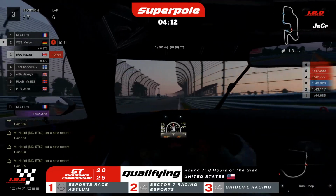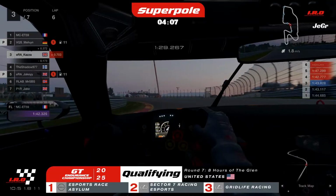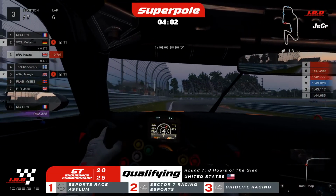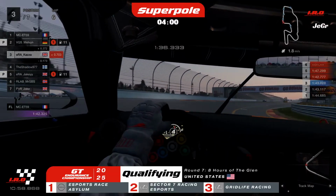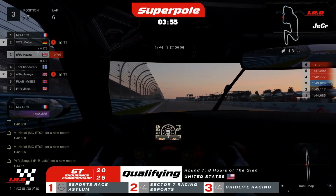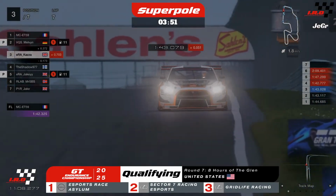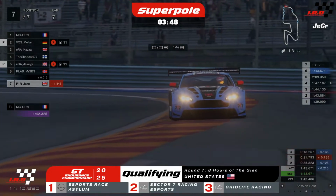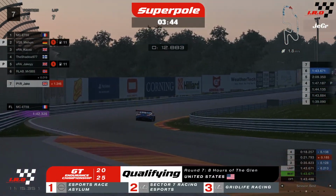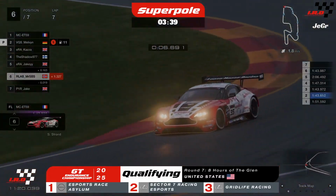Whoa, that wasn't the best run. Lost some time. Maddie improved to a 0.3. Would it be a 42 for Kaza? Lost some time. Just missed out on it. We saw that Jake was improving, a 43.6. So close between the 20 Aston and the 35 Aston.